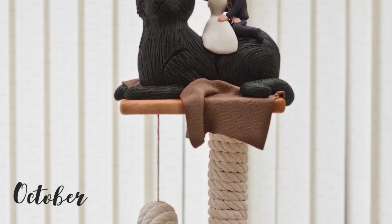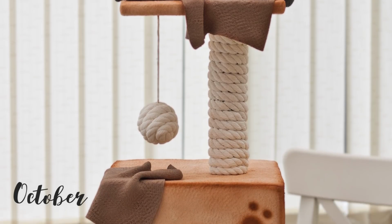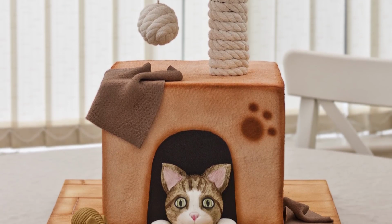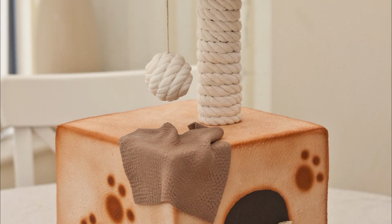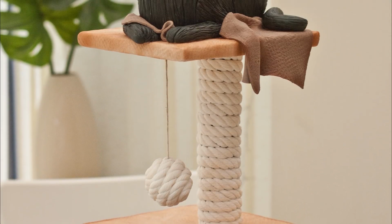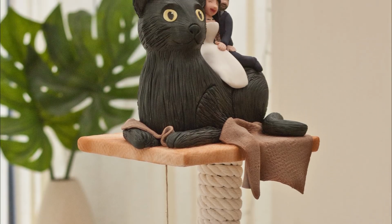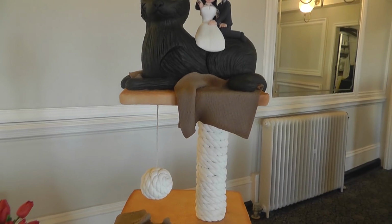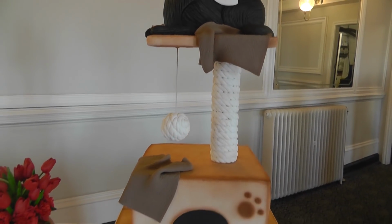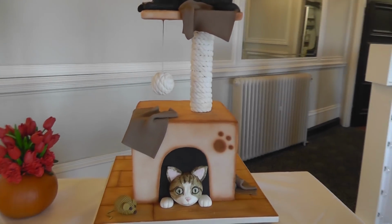October is a crazy one. The delivery was super stressful with it rocking around in the car, but the faith put in me by the couple was lovely. When I sent the design through, they couldn't stop laughing. A perfect cake for a self-confessed crazy cat lady. One their guests aren't going to forget in a hurry. And a couple not afraid to stray away from a tiered wedding cake.